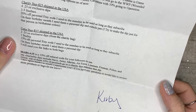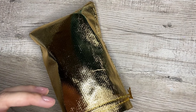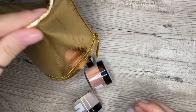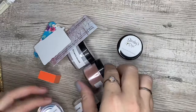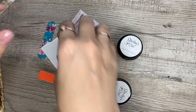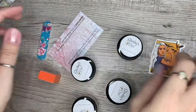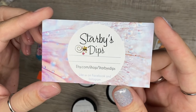She sent over the November sub bag. She does have subscription bags, and they're all themed. This one happens to be Game of Thrones theme, and y'all, I was a diehard GOT fan. I loved that series so damn much with my whole entire heart. So when I saw that's what it was, I'm like, this was meant to be. This was kismet. That's just perfect timing.